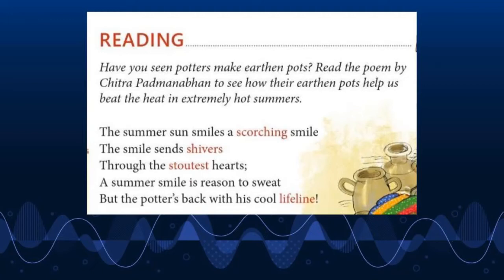Students, during summer season, the heat is very hard on our bodies. Whenever our bodies heat up from the hot weather, we feel sweat. We feel sweat, and we know that drinking water is more important. It is not the only option, but we should learn to love the taste of water, especially drinking water from cool clay pots.